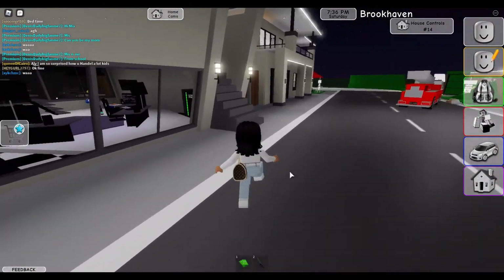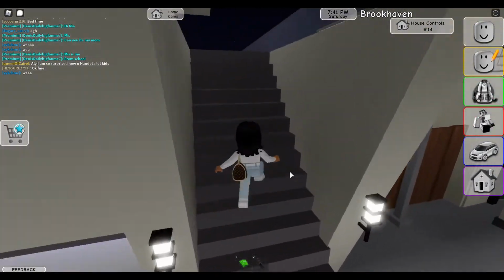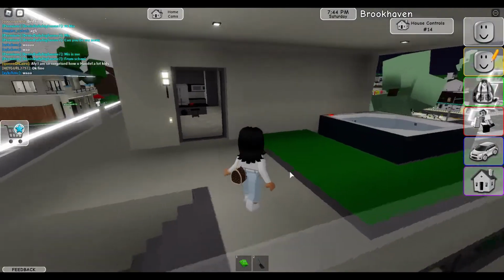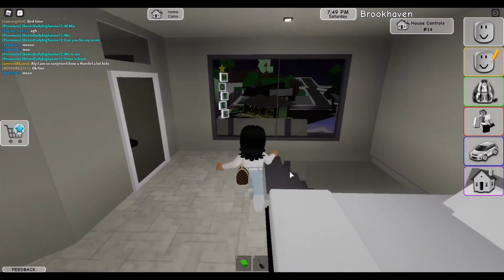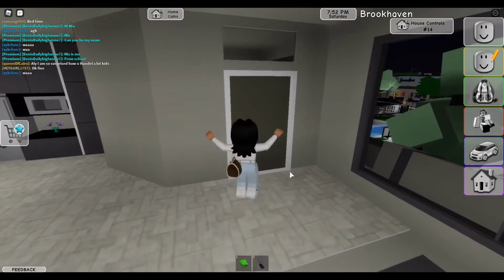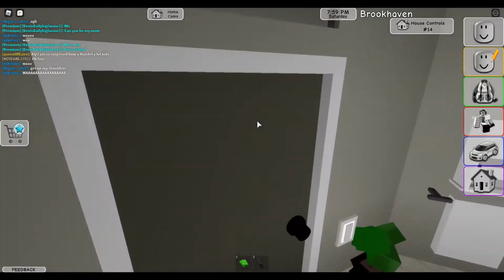I don't know anything about any Roblox etiquette, so I'm just gonna barge in. I'm a newbie, so I don't know. I'm just gonna go in and see what's going on. One bed. Downstairs. Get out of their washroom. There may be someone in there. I just want to check. Someone was in the washroom and you're using it.